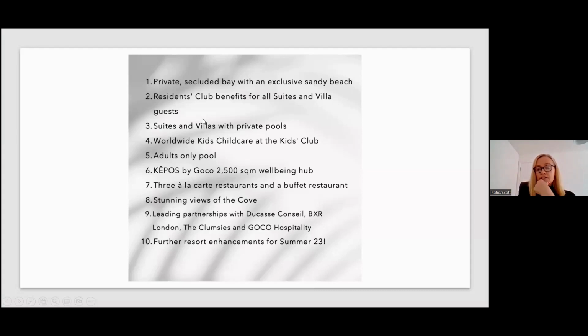And then finally, just to go through some of the selling points with you. Private secluded bay, the residence club in suites and villas. We have the suites and villas with the private pools, the Worldwide Kids, which we touched on earlier, the adults only pool, our wonderful wellness and wellbeing hub.